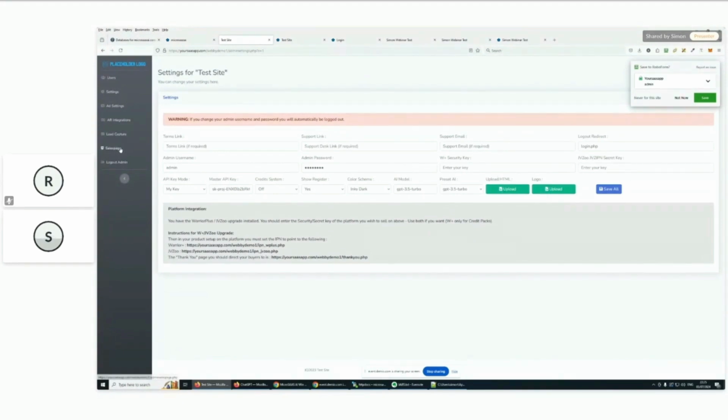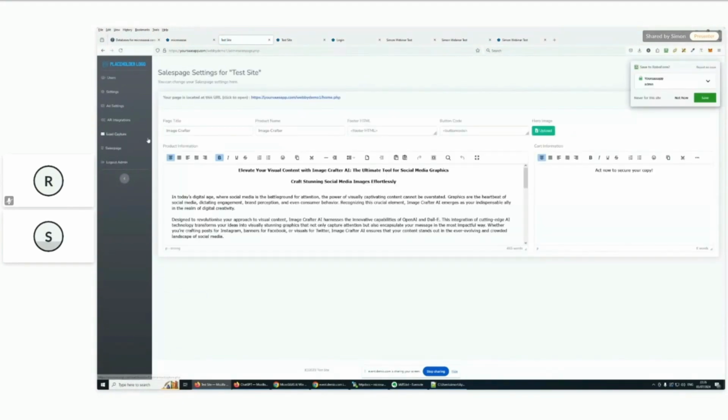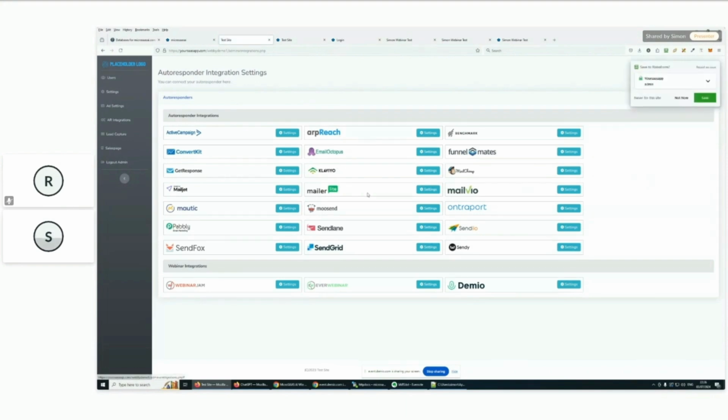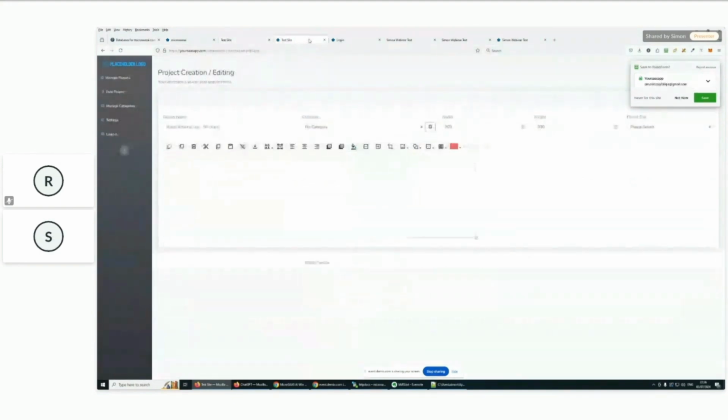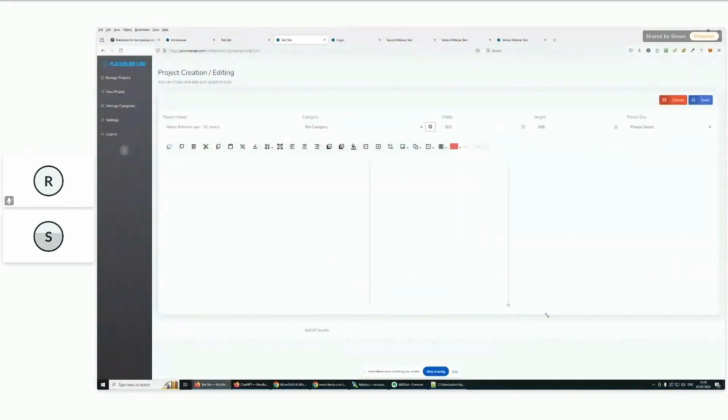It's actually got a feature built in to create the sales pages. It's got automatic autoresponder integrations. You can have ads in. It's got all sorts of stuff you can do. But again, Richard will probably explain more about the commercial aspect of that than I could. So there we go. I'm in the Image Creator app, and I'm going to ask it for an AI image.